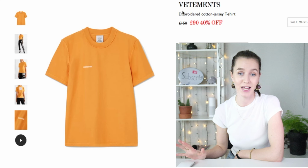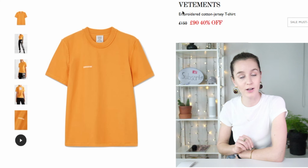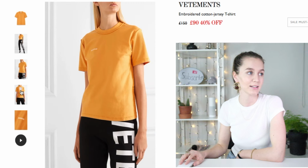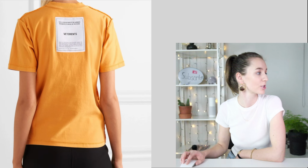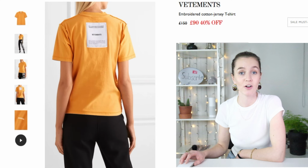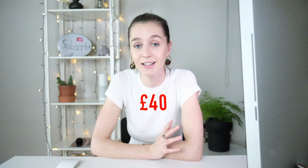I mean, it is expensive to have a £90 top, but if you want to show off your brand, Off-White and Vetements are really good for showing off t-shirts in these sales. All of this, really showy that you are wearing Vetements, but super classic and cute. I really like this t-shirt. This one is only 40% off. The best place to find deals for Vetements and Off-White in particular, if that's what you're looking for, is in Harrods. I bought an Off-White top which was £300 plus for £40, and exactly the same story with Vetements.